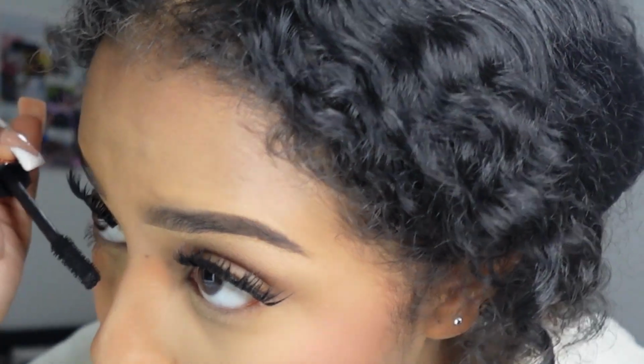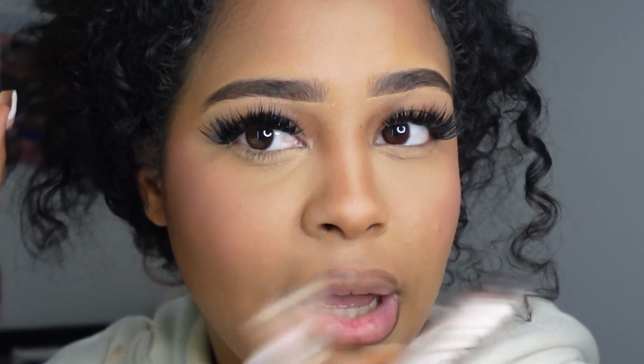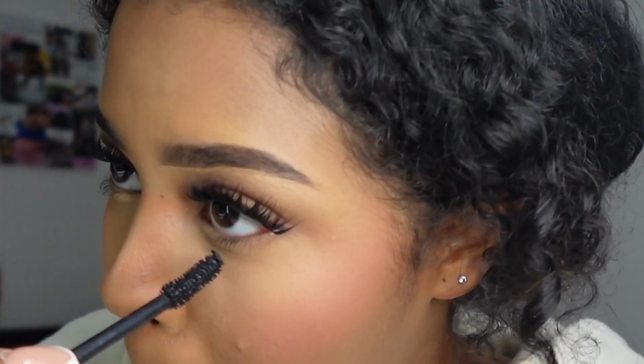I love bottom lashes, so I put a lot of mascara because while I don't like eyeliner, I feel like if I put just the right amount of mascara, it gives me the same effect, but just a little bit less.